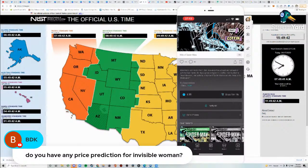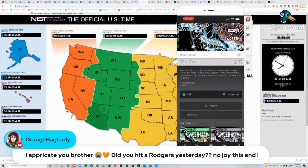But I did buy a few commons while they were under $50, and I still have my secret rare. I completed the set. So I think people will sleep on her just like they did with Storm, just like they did with Loki Gator, just like they did with Captain America. People continually make the same mistakes in the app, and I think Invisible Woman is one of those as well. Thanks so much, OBL.